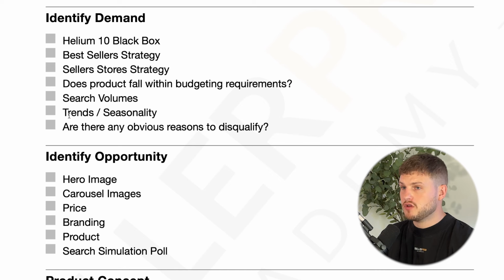And a lot of people might say, oh, that's too much. But if you find an opportunity, they can be fantastic markets to go into. If you're just starting out doing this for the first time, then I would stay away from any trends or seasonal products. And there's a few reasons for this.